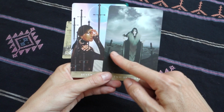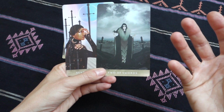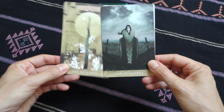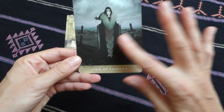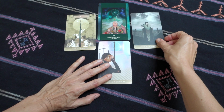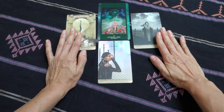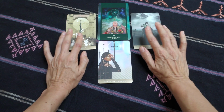stuck, right? Two of Swords is like the inability to make a decision. We feel stuck. Rather than being this light and inspired, we're stuck in this grayness and it's hard to decide which way to go. And this card that is in the middle, often it is an important card because it might show how to transition from this to this one, or what to pay attention to not to end up here, let's say.